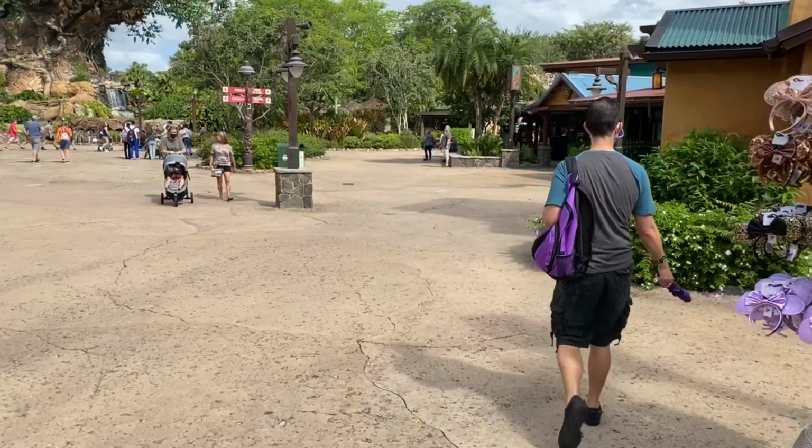Okay, so the first key to beating the heat on a really hot day is to go inside to gift shops or any kind of store every chance you get to dry off for a few minutes before you continue the journey in whatever park you're at. And something I have with me every day on a hot day, I always have one of these in my pocket.